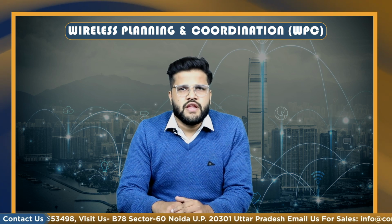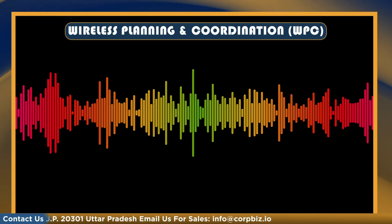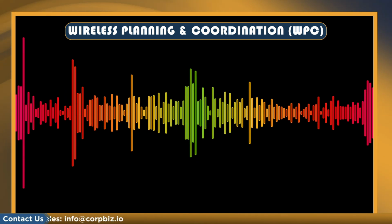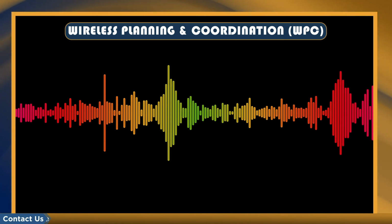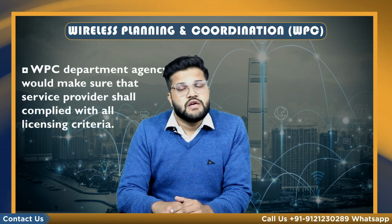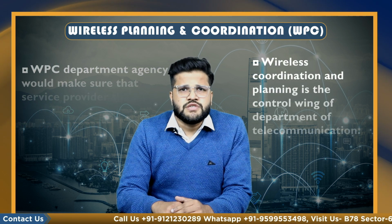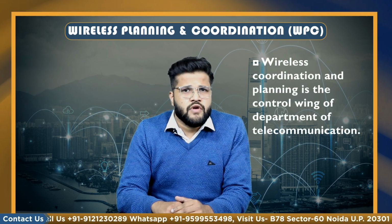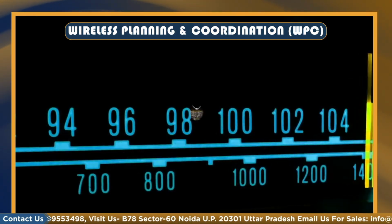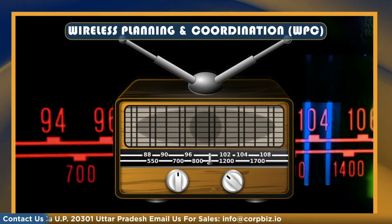For Wireless Planning Coordination, approval is required for any form of radio frequency enabled devices. Any import of radio-based frequency equipment into India would require permission from the WPC department. This agency would make sure that the service provider complies with all licensing criteria. Wireless Planning and Coordination is the control wing of the Department of Telecommunication. This wing would be in charge of radio frequency testing and the licensing requirements for wireless testing and frequency testing.